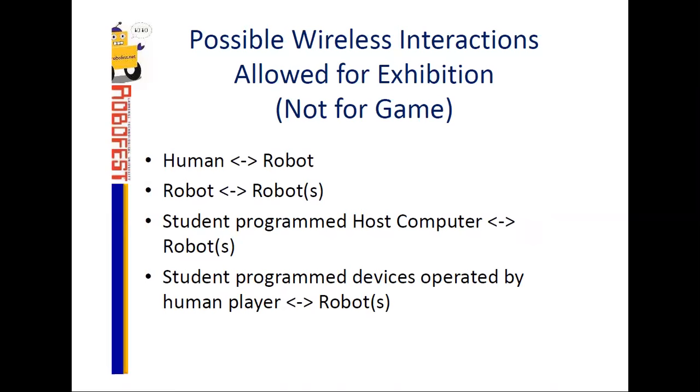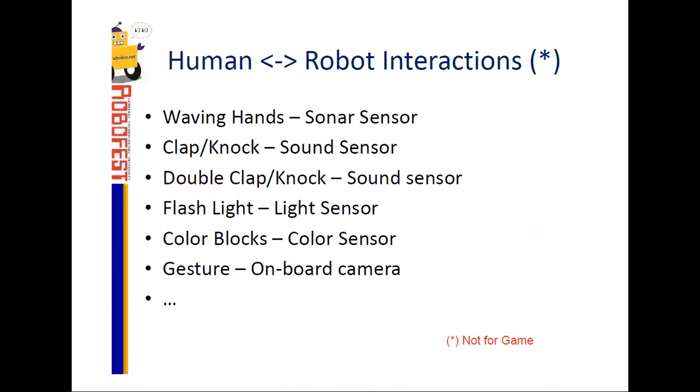Okay, next we're going to talk about some possible wireless interactions. You can have human to robot interaction, robot to robot interaction, a host computer to the robot, or some other sort of devices to the robots. Some human to robot examples of interactions: waving your hands in front of a sonar sensor, clapping or making a knocking noise to activate a sound sensor, using a sound sensor but not reacting until you hear a double clap or a double knock, using a flashlight to activate a light sensor, using color blocks to be sensed by a color sensor. We're going to go through an example of that in a few minutes. Also using gesture with an onboard camera sensor.